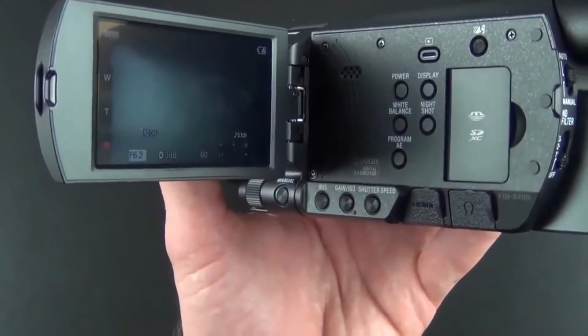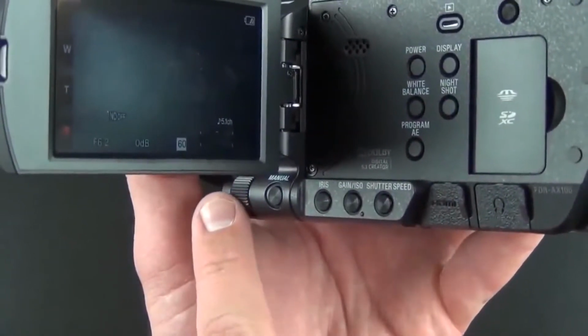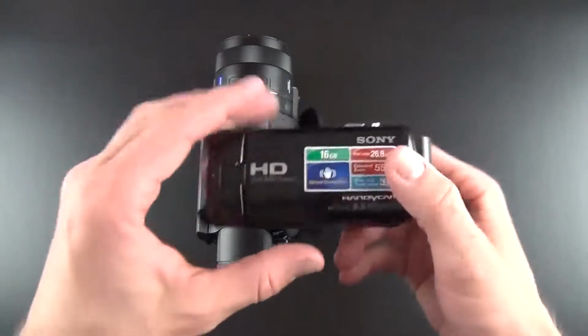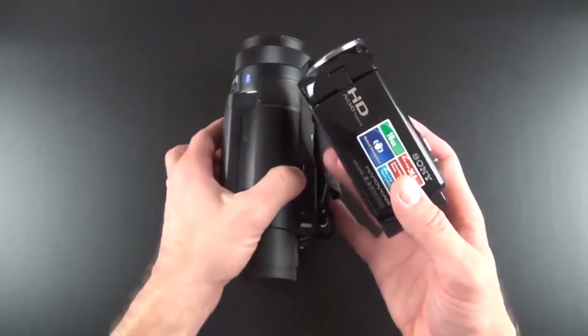If you look at the reading right now, you can see it's manually changing with that dial. Same with your sensitivity as well, and your shutter speed. Just to give you some idea of the size difference between this and one of the Handycams I've been using for my videos, as you can see, it's just microscopic by comparison.